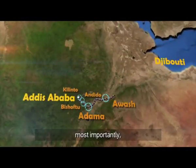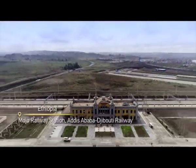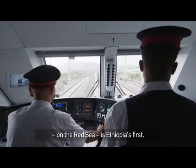And what connects them, most importantly, is a Chinese-built railway. The electrified rail line running from the nation's capital, Addis Ababa, to the port of Djibouti on the Red Sea is Ethiopia's first.